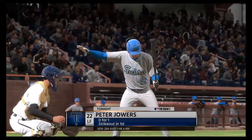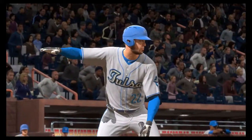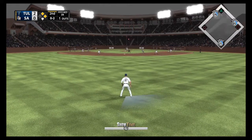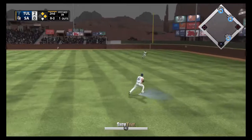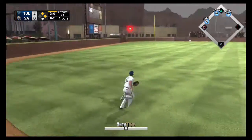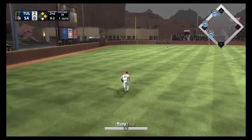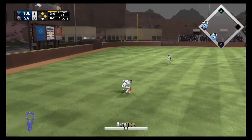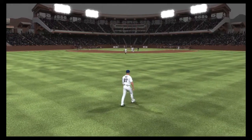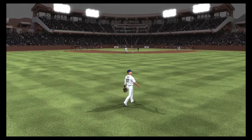Stepping in, Peter Jowers. He'll look to bounce back after striking out his last time up. Looking to put him away. Here's the 0-2. Swung on and hit deep to left center. This one has a chance, but that'll hit off the wall in left center. Martin is on his way home, and the runner will score from second. Now 2 runs have scored, and he will come all the way around.